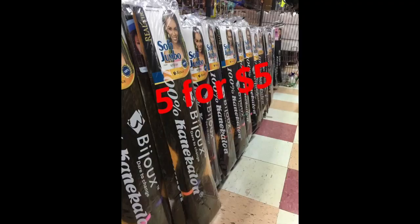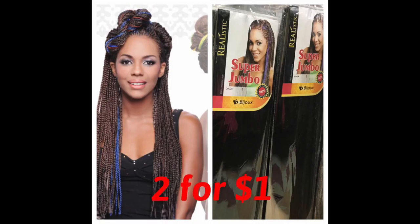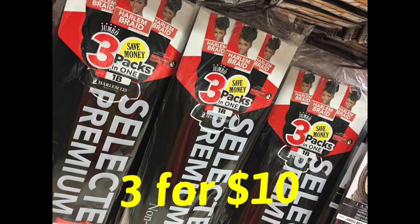When I touch this, I mean, it feels like it's gonna catch on fire. Honestly, it does. Remember those packs of braiding hair that you get? It's like $5 for $1, $5 for $3, whatever the deal was at the beauty supply store for that weekend. That's what this hair feels like. I'd rather pay a little bit more for better quality.